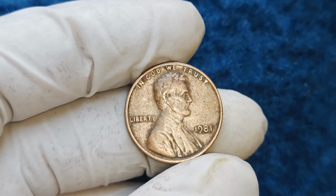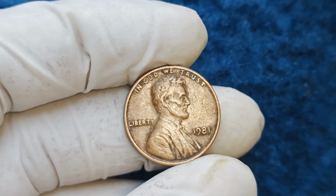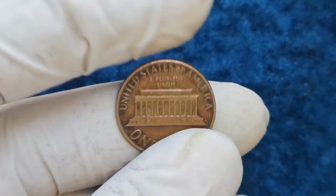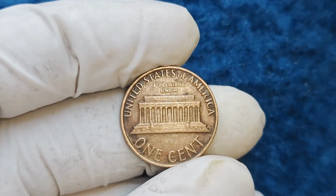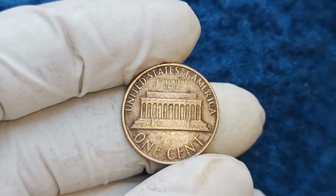So, why is this penny so special? Well, most pennies from 1981 were made in Philadelphia, Denver, or San Francisco. The ones from Denver, D, and San Francisco, S, have mint marks. But the Philadelphia ones? They're usually blank, no little letter under the date.